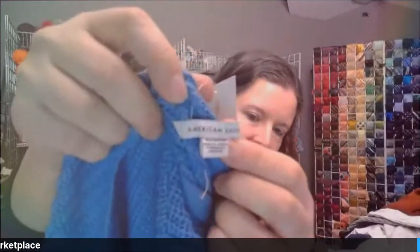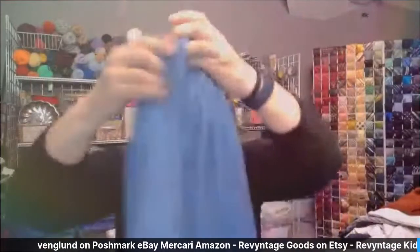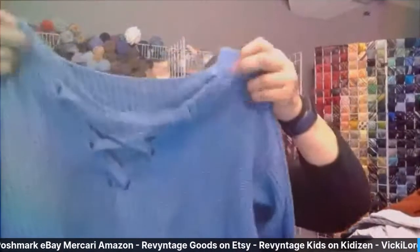The next item is this blue sweater. It is American Eagle. It still has the tag on it, $44.95 on the tag. The American Eagle tag itself is right here, so it gives you an idea of what version of tag it is. Now, this is cute. It looks like this is probably the back, and this is the front. I'm going to hold it down so you can see a little bit better. Cute sweater, brand new with tags, thinking, okay, well, what's the problem?